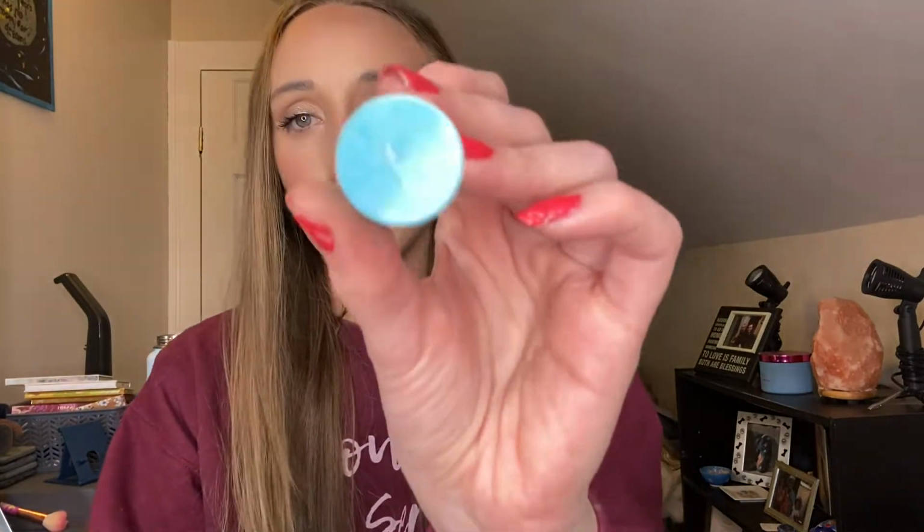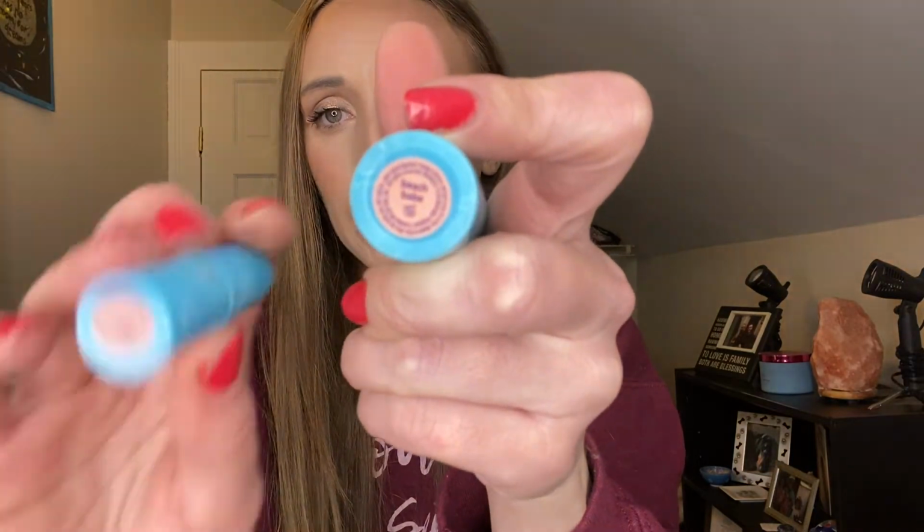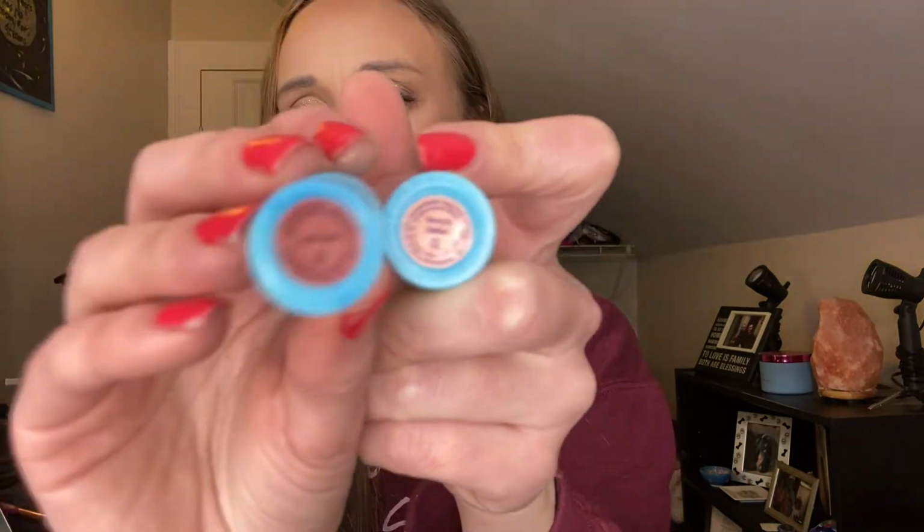So the first one is in the shade Beach Babe, which is like a very light nude. And then this one is called Salt Life and it's a little bit darker. So I'm going to go in with the Beach Babe one. Whoa, whoa. I just love a pale lip. There's just something about it I really like. I don't know why. And then on the edges, I'm going to go in with this. I'm almost out of it. It was just this trial size. I love it.